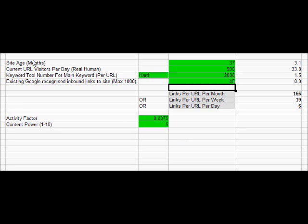It's these 4 factors down the left hand side. Your site age, which in this case we've measured in months, but it doesn't really matter how you measure it. The current URL visitors per day, so the particular URL you're looking to promote, and remember, you promote a website by each individual URL, the good URL that is. You don't promote category pages and tag pages and contact pages, but the good stuff you're looking to promote, how many of those, and how many visitors that gets. You need a stats package to look at that and get an accurate picture.